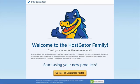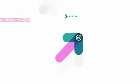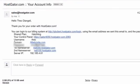Congratulations, you're now the proud owner of a website domain name. You've completed step 1 and you're well on your way to having your own website. Step 2 is super easy. You should have received an email from HostGator and inside is your username and password along with a link to your cPanel. Make a note of your username and password and click on the cPanel link.